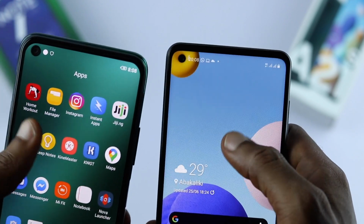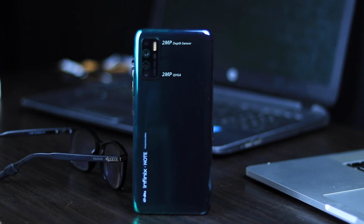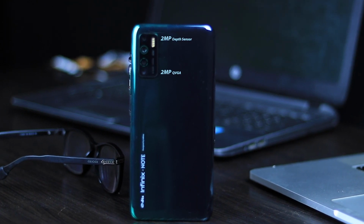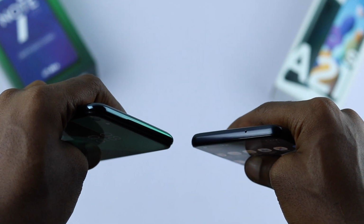On the other hand, the Infinix Note 7 Lite comes with a 48 megapixel main camera, a 2 megapixel macro camera, a 2 megapixel depth sensing camera, and a QVGA camera for low light camera activities. There is a noise cancellation mic at the top of the Samsung Galaxy A21s, while there is nothing at the top of the Infinix Note 7 Lite.